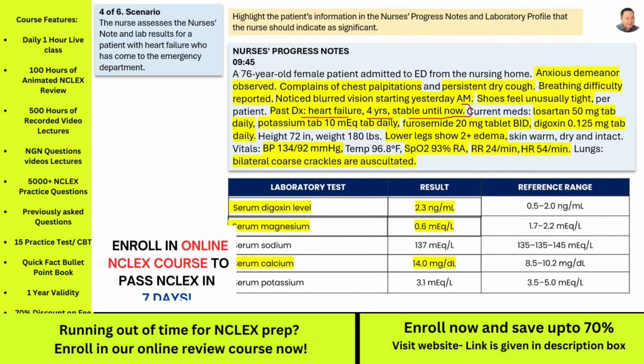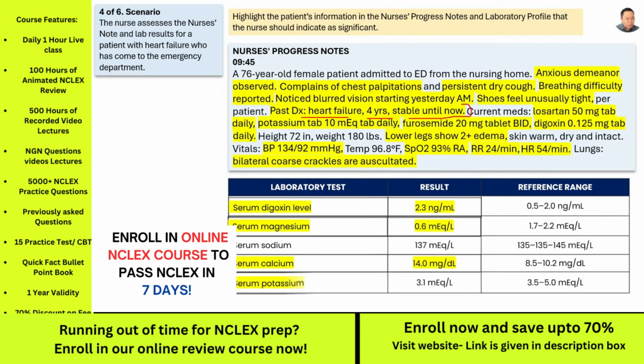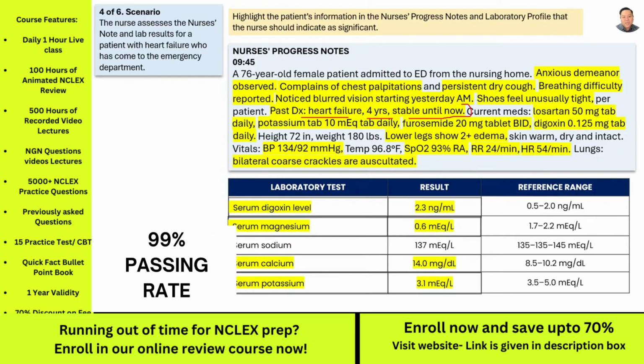Now, we have serum potassium, which is 3.1. Why do you think this is supposed to be highlighted? Well, hypokalemia will also enhance the digoxin's binding capacity to the ATPase pump. Remember about this one? And so this hypokalemia can worsen the digitalis toxicity and also contributes to the patient's risk profile. And that is why we need to address the hypokalemia this time as well.